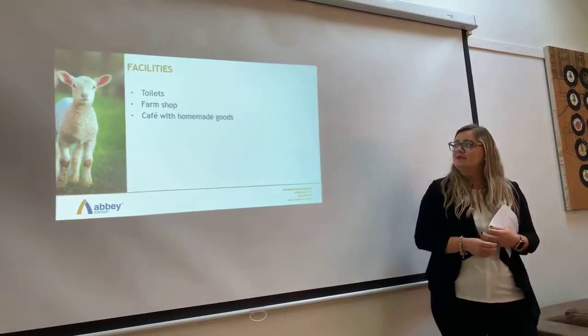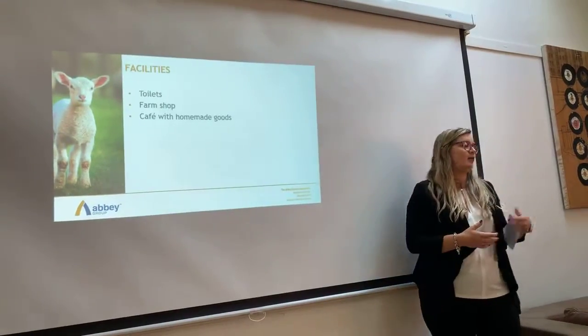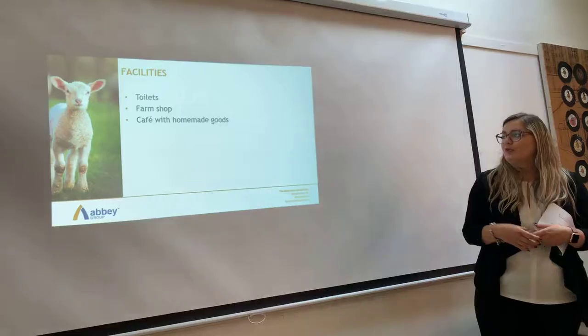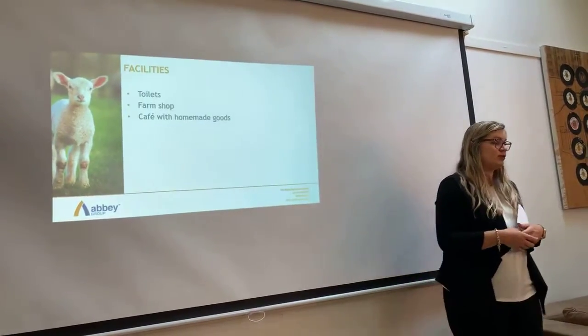So toilets, a farm shop where they can buy your local produce, whatever you make on your farm, or take souvenirs or anything like that, also a plus. Or a cafe where they can buy homemade goods or refreshments after that if they want to do so.